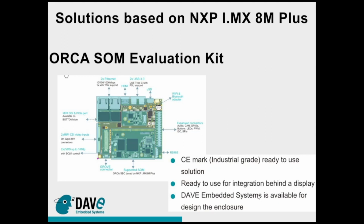Dave Embedded System is a company that provides solutions, as I mentioned before. So we are really happy to support you in the industrial grade ready integration for reaching the CE mark for Europe. And we have already standard enclosures based on the DIN 6 modular standard DIN form factor. And we are available to support you in the enclosure design and all services I already mentioned before. So this is an overview about this product.